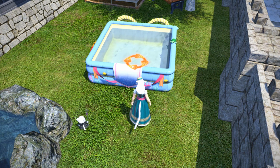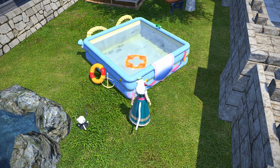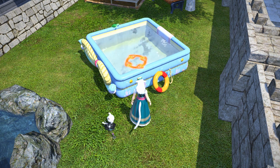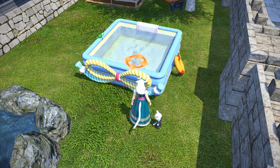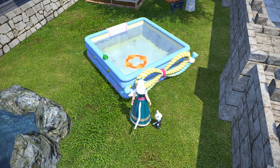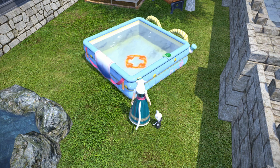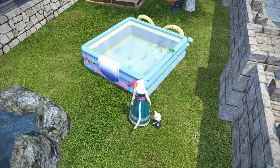So then, these are the other two items briefly to look at that we could get from last year. This, of course, is the portable pool for your housing item storage. Very nice item. We loved this last year, but it's nice to be able to pick this up fairly cheaply. It's one of the only outdoor pools that we have that's big enough to put your character in. I do like that. I do like that indeed.